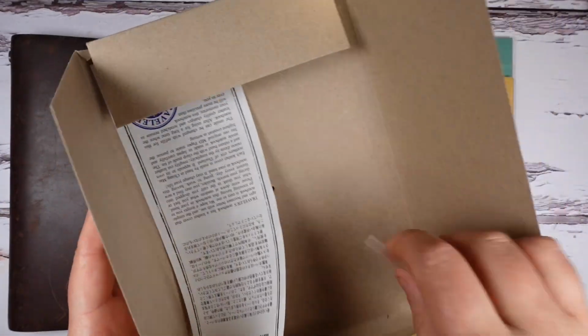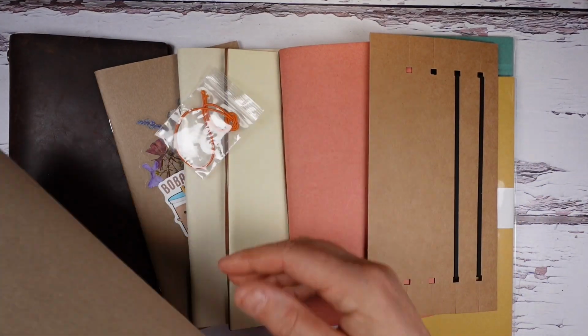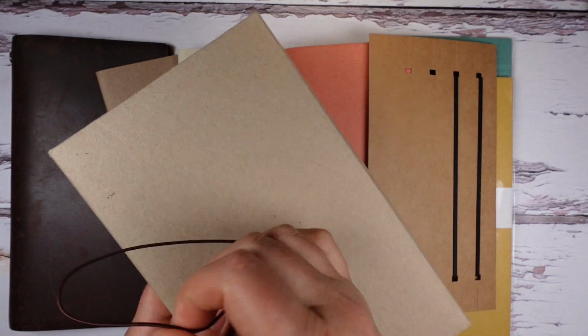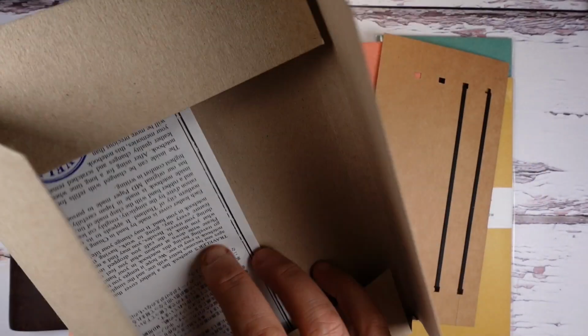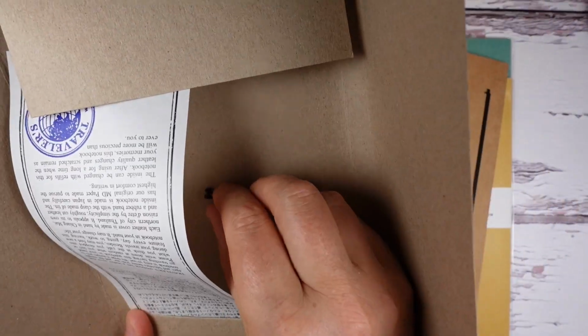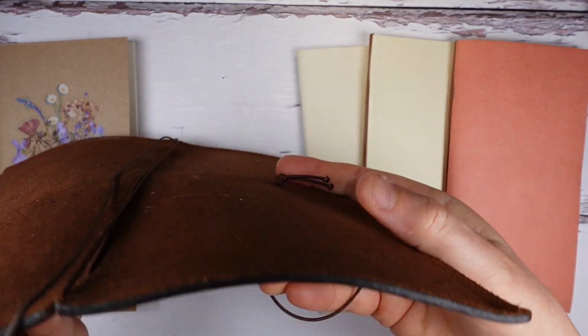Elastic doesn't maintain its stretch forever, so you will notice that when you buy the notebook, it comes with 1 spare elastic in addition to another spare elastic on the cardboard cover that you can remove. These are used to replace the elastic that passes through the back cover to hold the notebook closed. I'm still on the original elastic, having filled 2 inserts, and it's still holding fine.